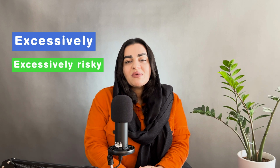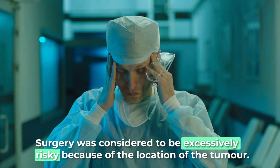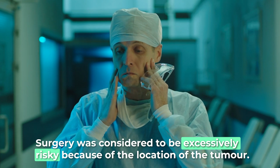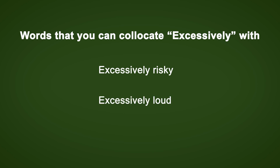Number 7. Excessively. For example, excessively risky. Excessively means in a way that is too much. For example, the surgery is considered excessively risky because of the location of the tumor. Excessively risky or excessively loud.